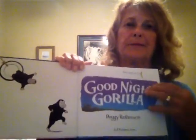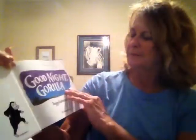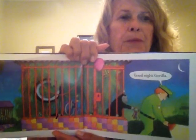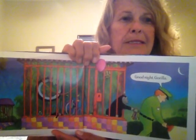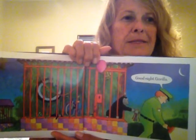Goodnight Gorilla. Turn the page. Goodnight Gorilla looks like the zookeeper. Do you see what the gorilla is taking from the zookeeper? Looks like it's a set of keys. Turn the page.